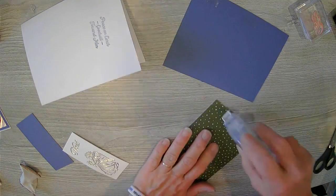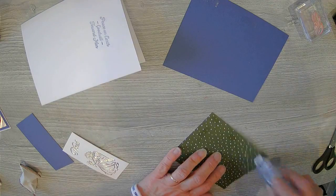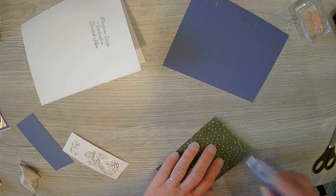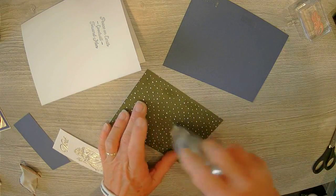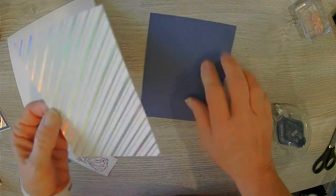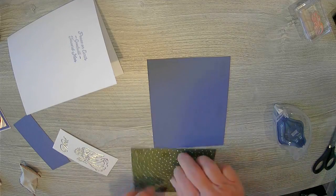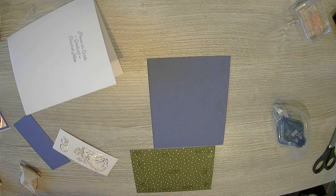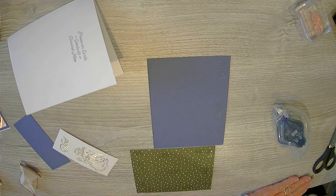I want to lay my DSP down first, which is Designer Series paper, and that means that it has a design on both sides. So this silver one that I'm using today has this little green polka dot on one side, and then the silver foil on the other side, and that's the side that we're going to use. And because I did get ahead of myself, squeaky drawer, I'm looking for my silicone mat.